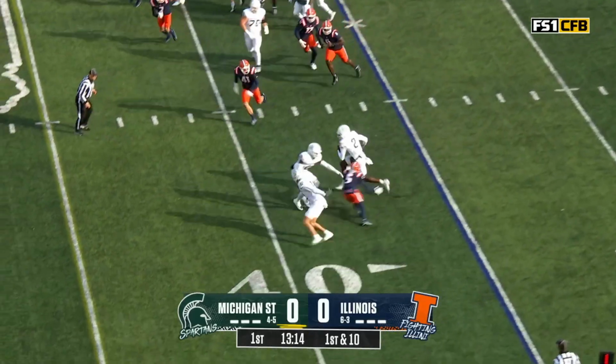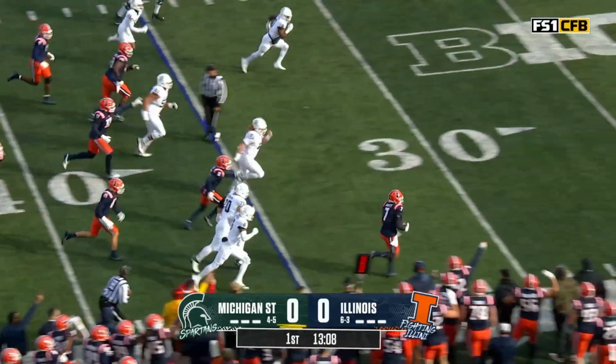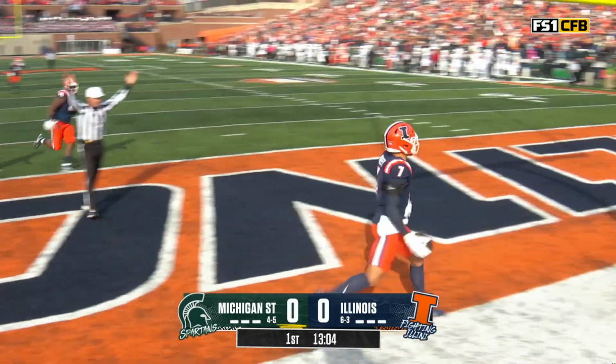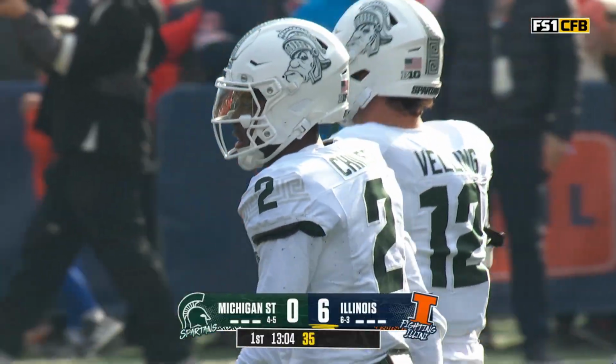Play action, first down. It's going to be a run for Childs. And this ball came out at the end of the play. It's a live ball picked up by the Illini. Matthew Bailey, the scoop and score. I think the button may be down. We're going to take a look at the replay here and see if that ball came loose. It's going to be close.